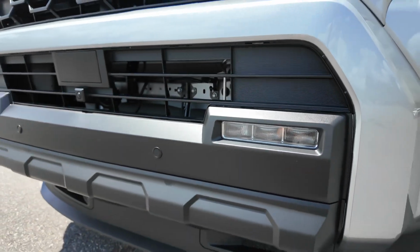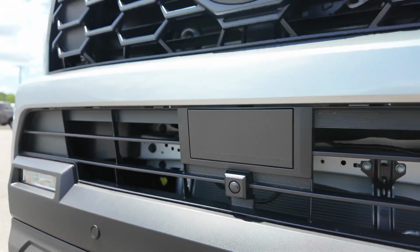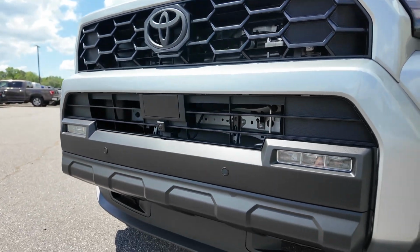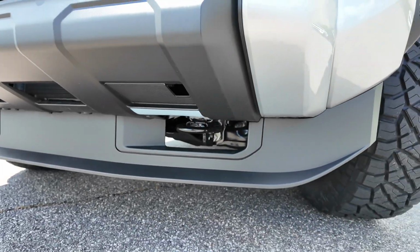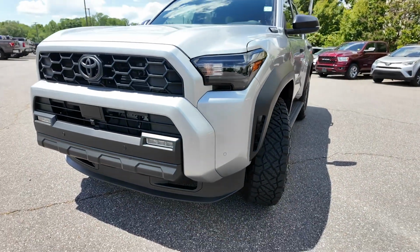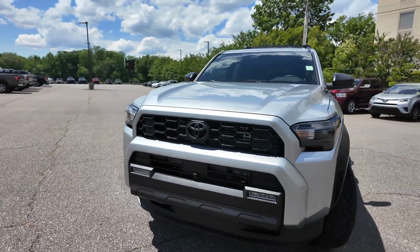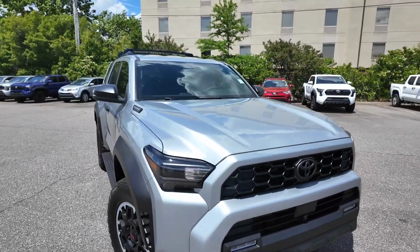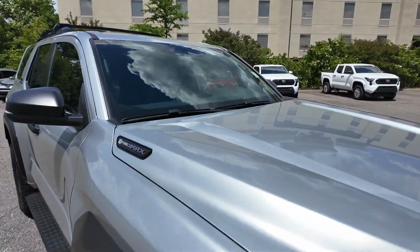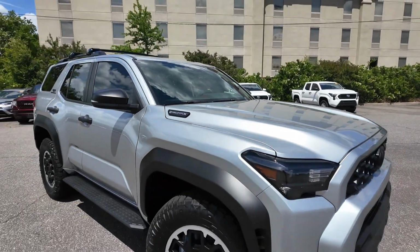You're gonna see a nice set of LED fog lights, more openings throughout the center. You can also see a safety sensor and then parking sensors throughout it. This one has some plastic trim all throughout it with a massive front air dam, metal recovery hooks as well, and overall a pretty cool front end design. Even the side fender flares bulge outward just to help give it a more aggressive style. Along the hood, you have some sharp body lines cutting towards the windshield, iForce Max badge as well, which is what Toyota names their hybrid engine.